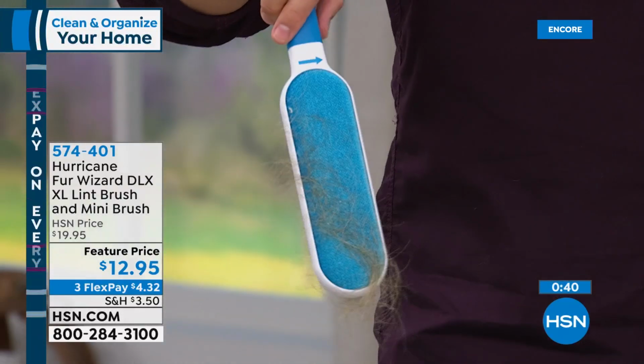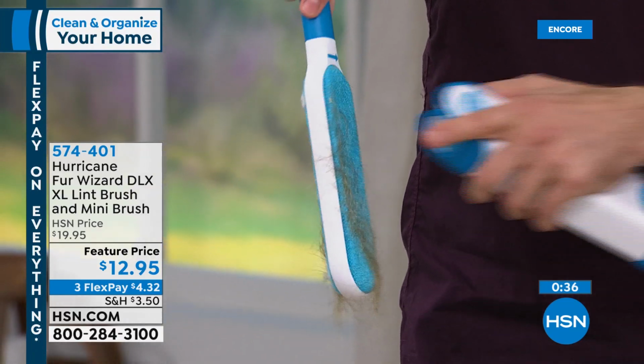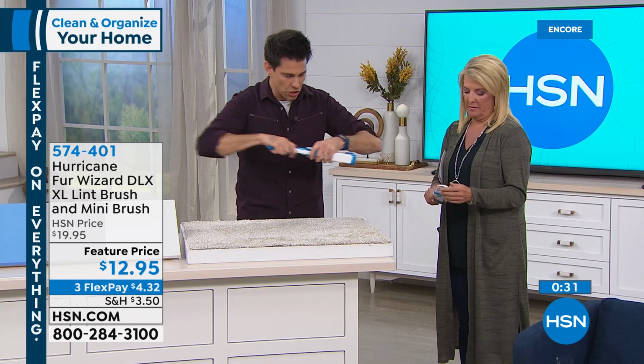Show the other side, too. I only did 2 strokes, and that's all you have to do, is nice, even, slow strokes. You're gonna get all the stuff off without too much effort. And when you put it in, I'm gonna show you the secret.